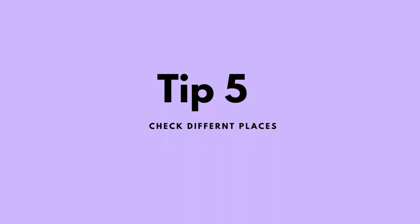So yeah, and my final tip is just check different places whenever you can basically. Every shop sells different things. No two shops are the same. So you might actually find something you like. One shop might be dedicated more to t-shirts, one might be more for trousers. Just have a look. No harm in trying.